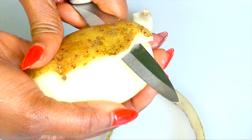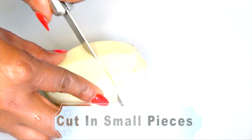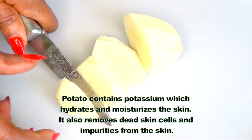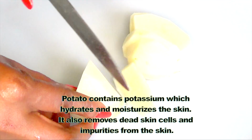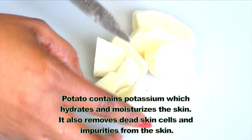Now once the potato is peeled, I'm going to cut it in small pieces for easier blending. Now potato also contains potassium, which hydrates and moisturizes the skin. It also removes dead skin cells and the impurity from the skin. Just an amazing ingredient.